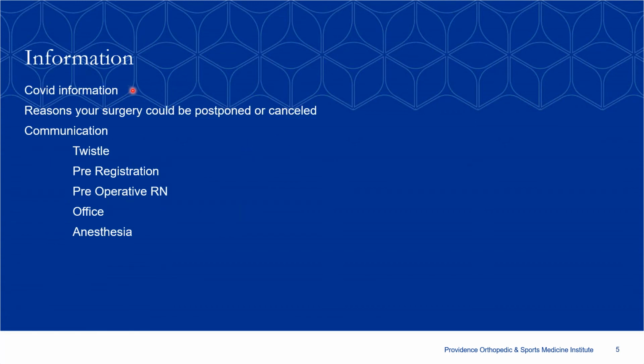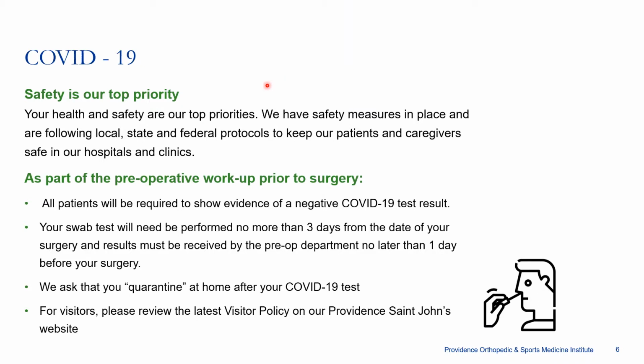We'll tell you about the current COVID situation. We're going to tell you about why surgery could be postponed or canceled, and how we will prepare you, how we will communicate with you before surgery. So let's start with COVID. As we go through this, there's a lot of very important text. Feel free to pause and read the text. Okay, but I'm just going to highlight certain things for you.